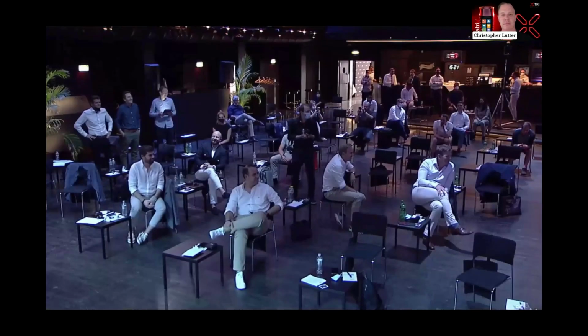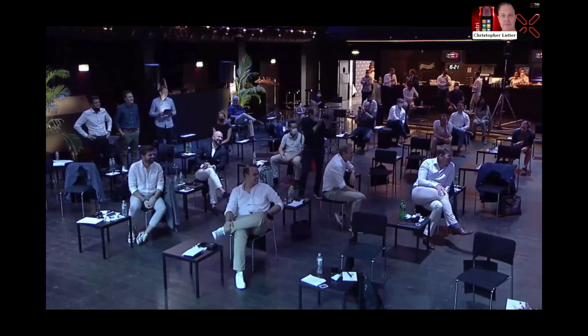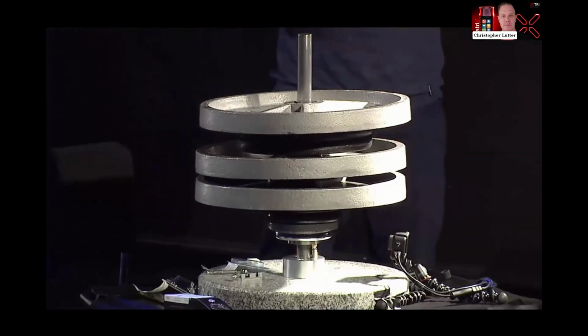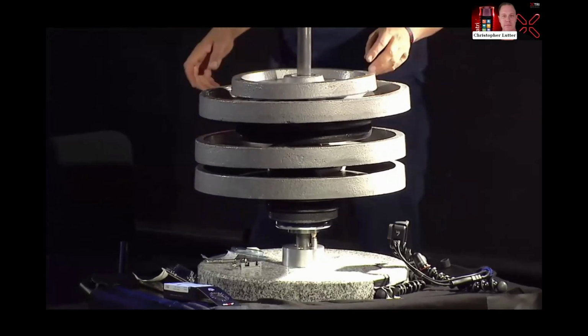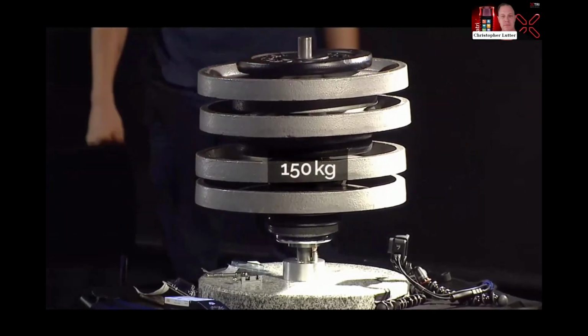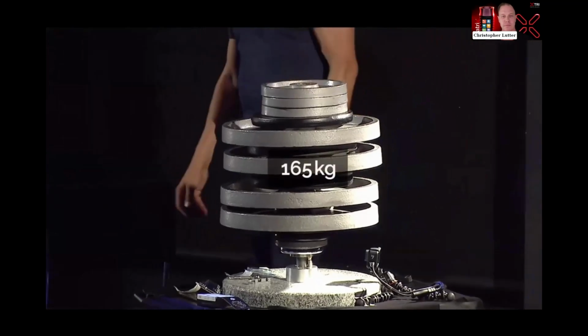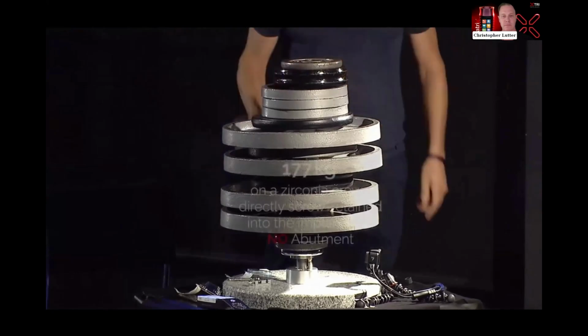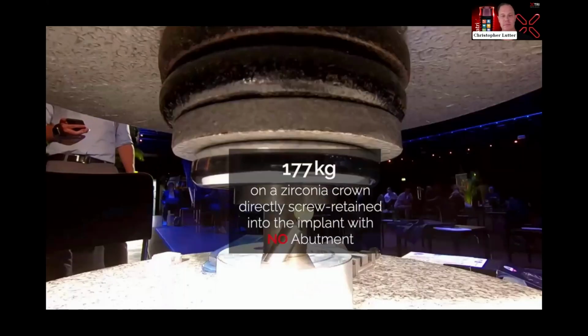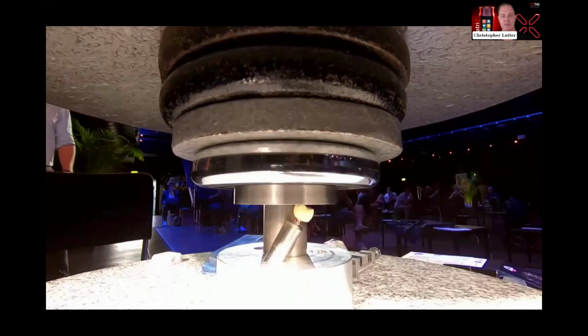So how is your bet? What do you think? How much more? 100 more? 150 kilos on one single crown, 165 kilos. Okay, to finish that, I will add all the kilos on it. 177, that's enough. Woo! I think that's amazing.